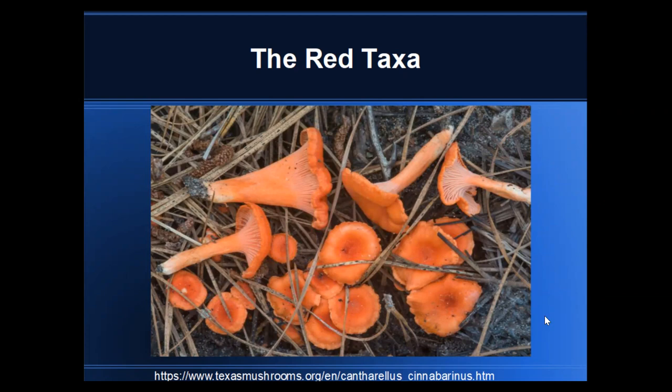This is what's represented by the red Cantharellus, the red taxa part of the genus. There are two main species that represent it here in Texas, and they're identical. They're called Cantharellus cinnabarinus and Cantharellus texensis. The only way really to tell them apart is with molecular phylogeny. Some people say that cinnabarinus is a little bit larger and stockier and meatier, but the line there is so blurred that to tell with any certainty, you have to do sequencing.